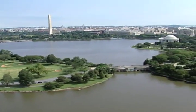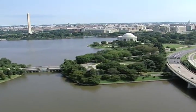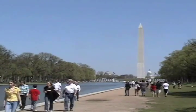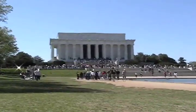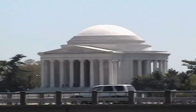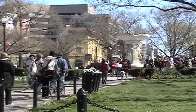It's the 8th most visited destination in the world for international travelers. Washington, D.C., the capital of the United States. A city that's home to some of the most recognizable structures in the world. Over 16 million visitors arrive each year, eager to take in the sights in one of the world's most powerful cities. But do they see the real Washington?